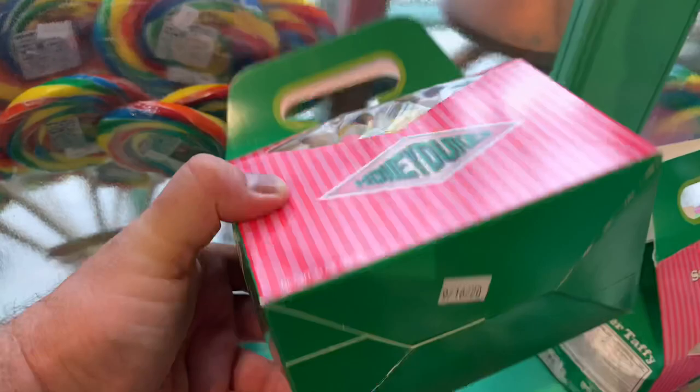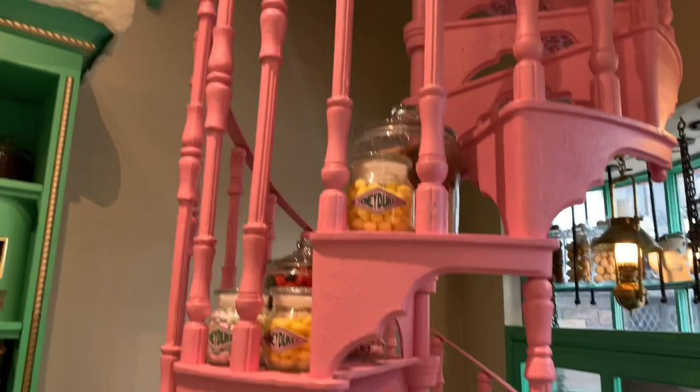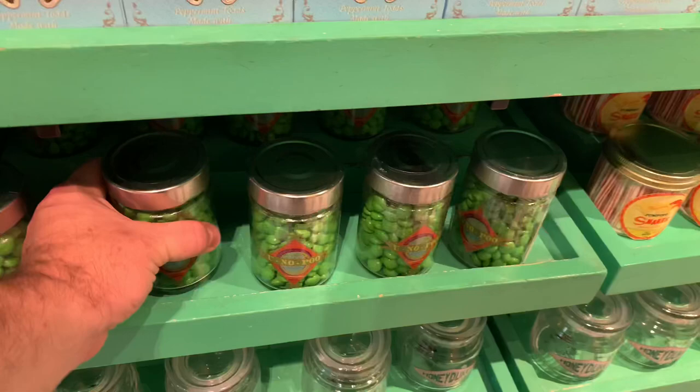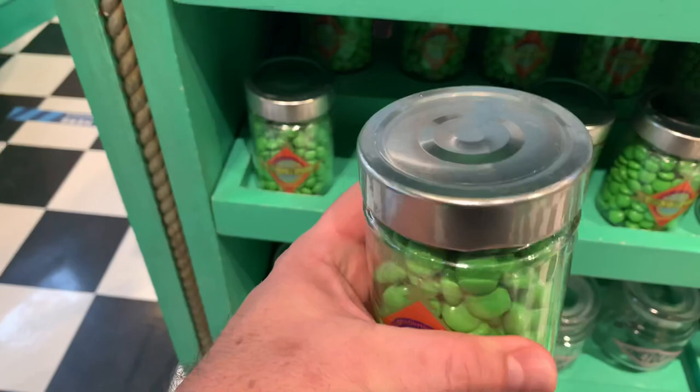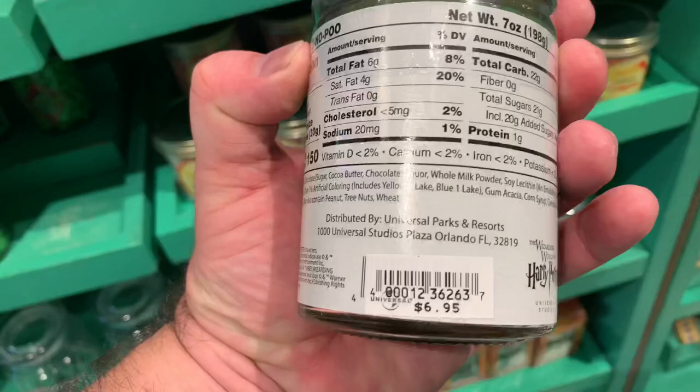Saltwater taffy they have here. I don't see the price tag for that. Kind of cool. Look at that. It's awesome. Peppermint toads. How much is this? No price tag on it? Oh, $6.95, I found them. Thank you. How silly of me.